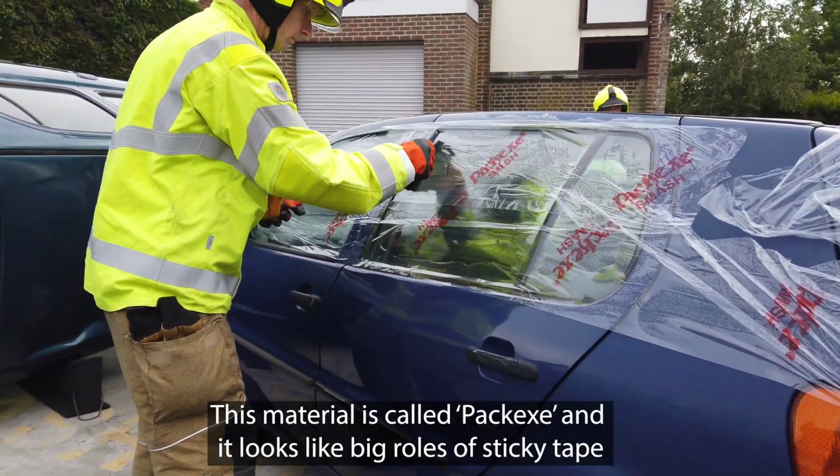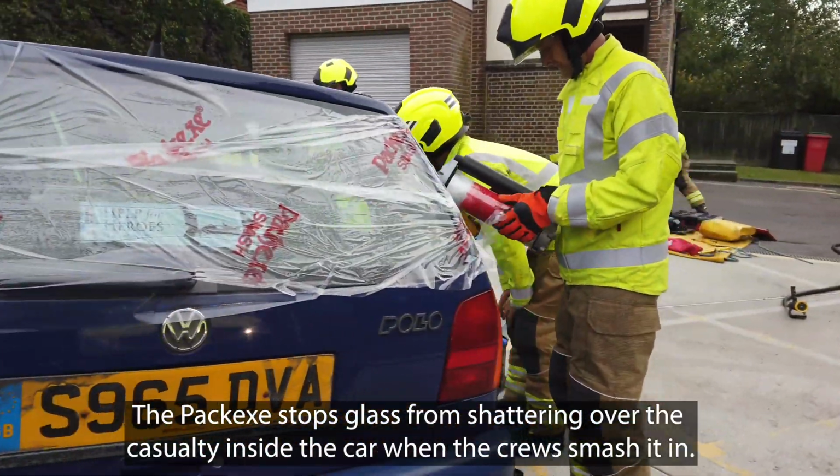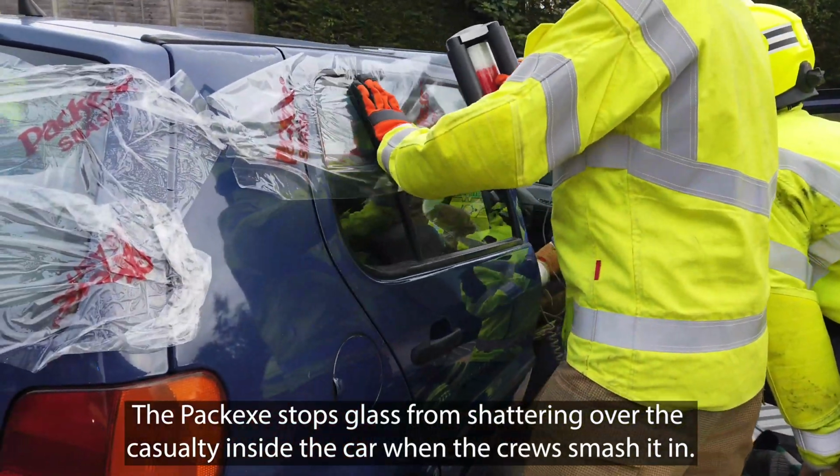This material is called Pack-X, and it looks like big rolls of sticky tape. The Pack-X stops glass from shattering over the casualty inside the car when the crew smash in.